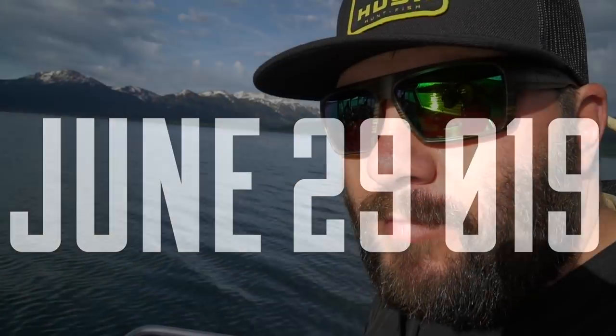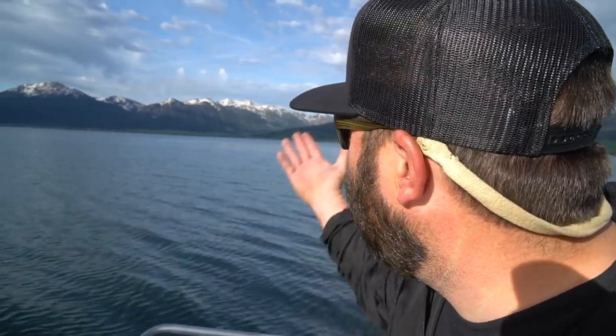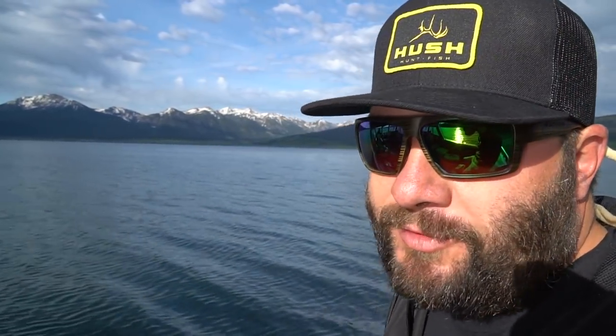Case, before we take off, a little intro. Look where we're at. One of my favorite places in the whole entire world. We're up here in Island Park. This is Henry's Lake. The famed Henry's Lake.